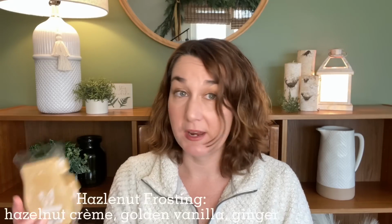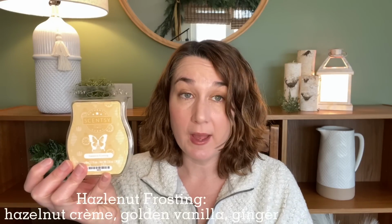And it reminded me of, I didn't melt this week, Hazelnut Frosting. If any of you have this, Hazelnut Frosting is more bright because it's buttercream, ginger, and hazelnuts. This is like one of my all-time favorite scents that stays in my club, and I don't take it out. It's so good. I'll probably melt some this week. But Hazelnut Latte has similarities of creaminess and hazelnut. This has a coffee undertone. This has a ginger buttercream undertone, but they're similar.